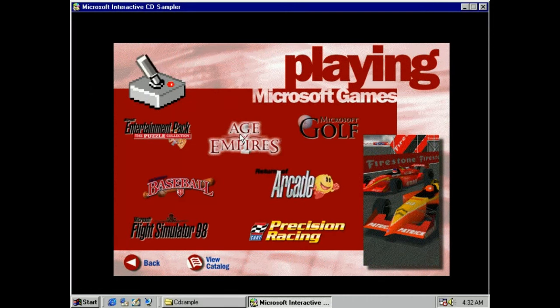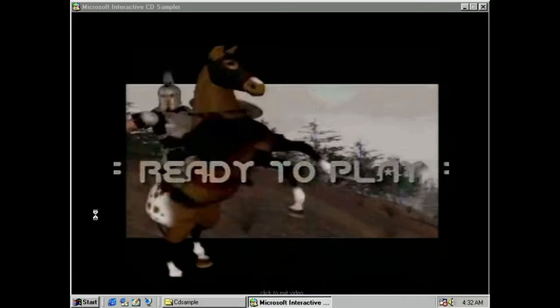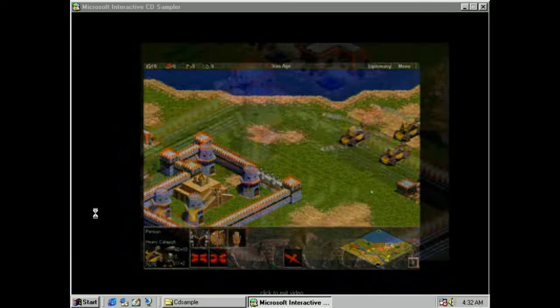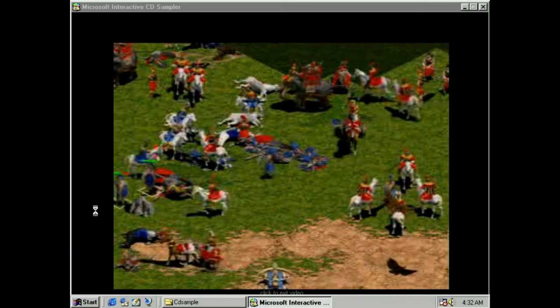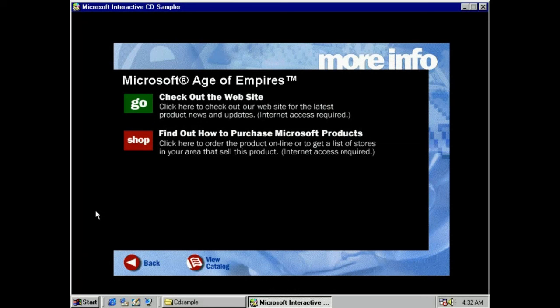An epic game of empire building and conquest. Age of Empires. Microsoft, ready to play. From the co-designer of the hit title Civilization comes Age of Empires. From the Stone Age to the Iron Age, experience 10,000 years of amazing discoveries as you build your tribe into a great civilization. Will you explore new lands, amass great riches, or conquer all in your path? You choose your favorite form of world domination. Age of Empires. An epic game of empire building and conquest. Age of Empires.